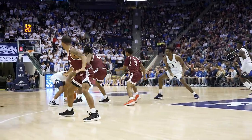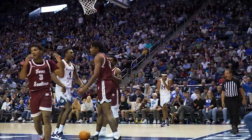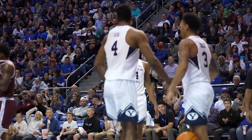Straight away, Tijon. Tijon, ooh, almost lost the dribble, kept it alive cleverly. Cuffs it, gets into the paint, banks it, scores! The scoop and score for Tijon Lucas.